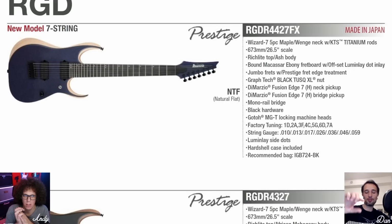The bevel and also some of the curves of the neck are still in natural finish, and then you've got the Richlight top. So it's a very interesting combination, because you've got that ash body, which is a rather lightweight and kind of soft wood, and then that very stiff Richlight top glued on top of the body. So that's pretty cool. And it comes with Fusion Edge pickups, our preferred choice when it comes to hard and heavy, but not just metal and rock genres.